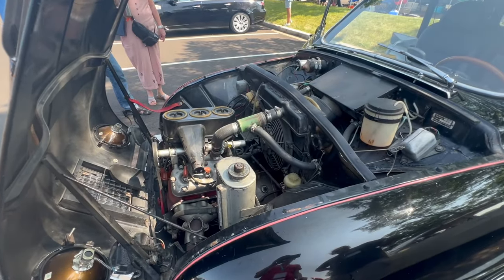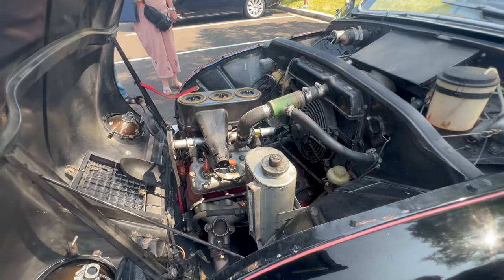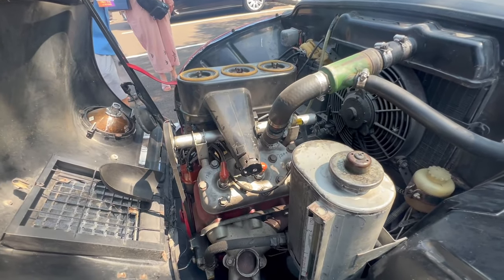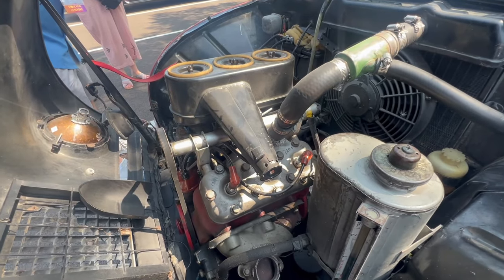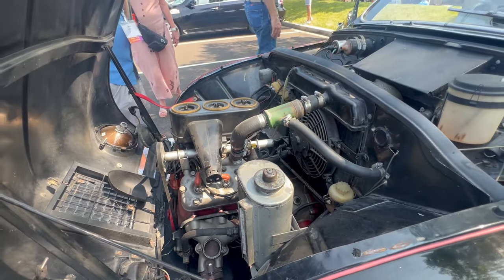So this is a 1961 Model 96. This originally would have had the 42 horsepower single carb engine. We have retroed it to a GT, so now we've got a whopping 54 horse or so. So it's got triple carbs, oil injection.